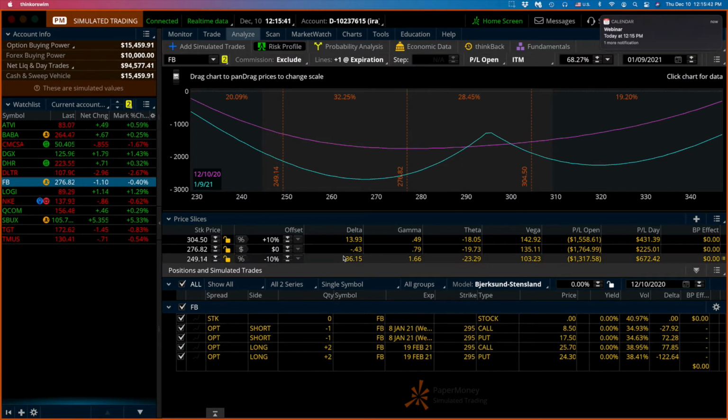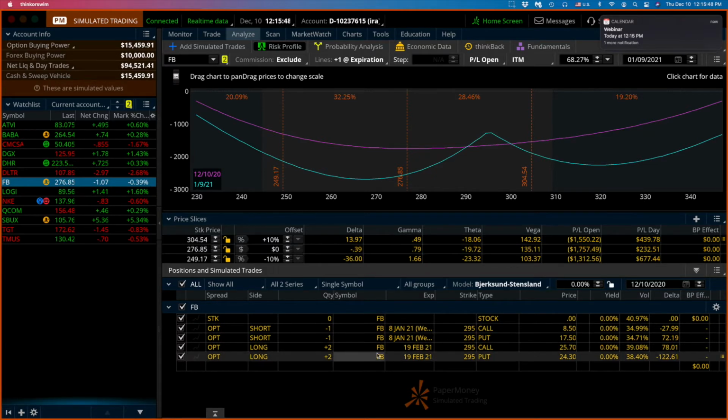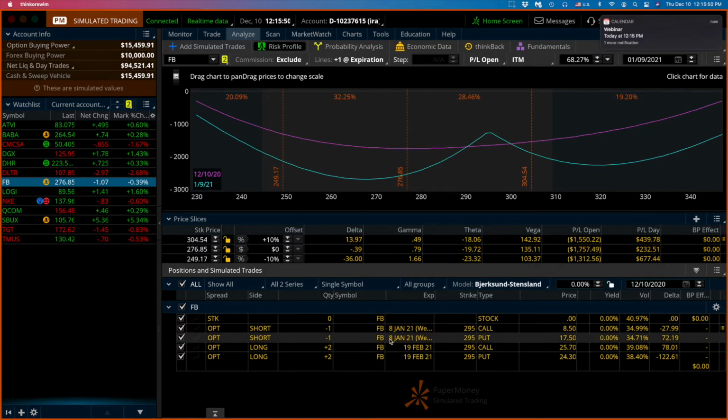Okay, it's delta negative slightly. I like that, very close to neutrality. So no need to change that. January the 8th is a long way to expiration.